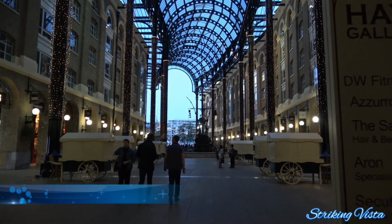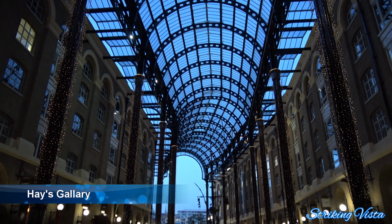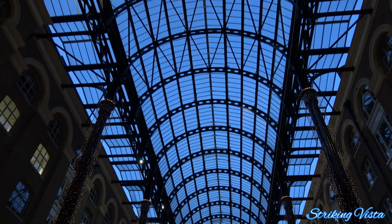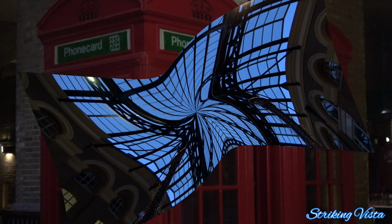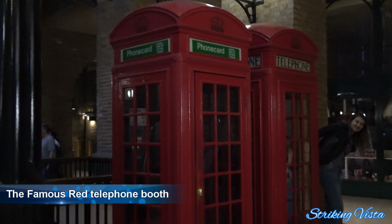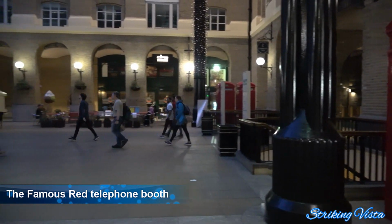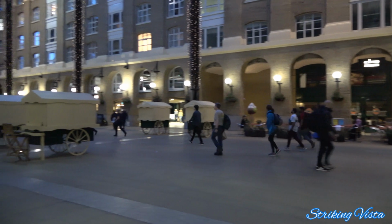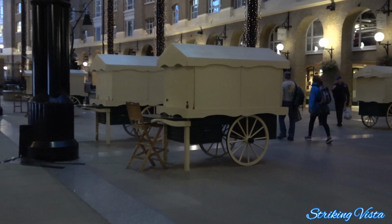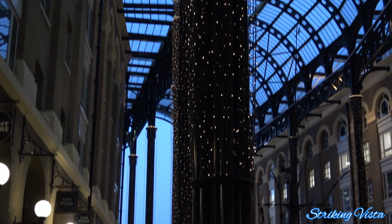So we moved on to the Gallery, which is just a 5 minute walk from the London Bridge tube station. It's quite unique and very lively. Various artworks, iconic red telephone booths, artistic roof, bars, cafes and restaurants make it really awesome. You can have food and drinks here while enjoying the amazingly modern architectural wonders across the River Thames.